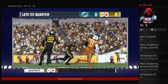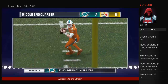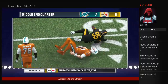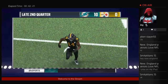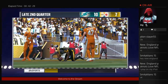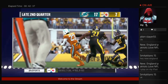Dolphins with the ball, end of the first. The pass is completed into tight coverage, and he goes in for the TD to cap the drive. Dolphins up by a touchdown. Now midway through the second. They're going to get to the QB once again. This will go for a loss of 8. Third down from the 10. Roethlisberger's completion is made out of the gun. And they cap off the drive with the score, cutting the deficit to 3. Now 2nd and 8. Tannehill's got the completion here, and it leads to a touchdown, pushing the lead to 10.